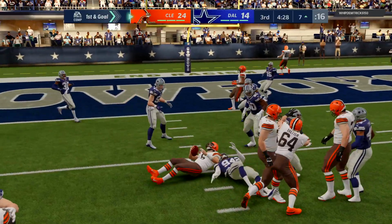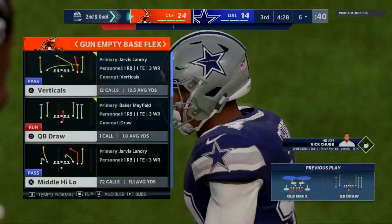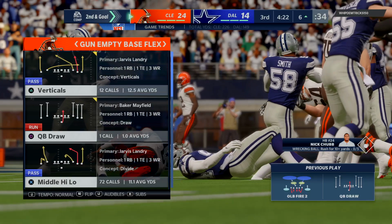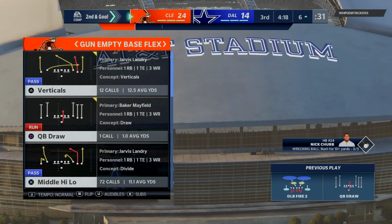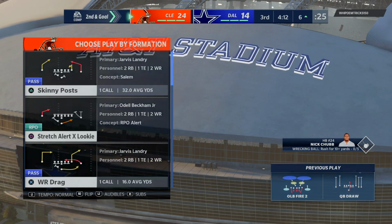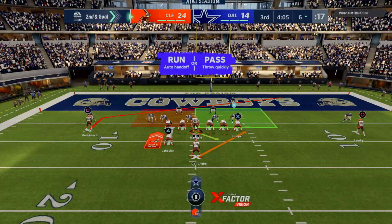Stepping up, he's going to keep it. And he'll be stopped just outside the 5 at the 6. Only a yard on the keeper, and it'll be 2nd down. And this is why aggressive defense coordinators love to blitz. It wreaks havoc because they end up taking their attention to the blitzers, freed up the D lineman to make the play. The 6-yard line, the line of scrimmage on 2nd and goal.